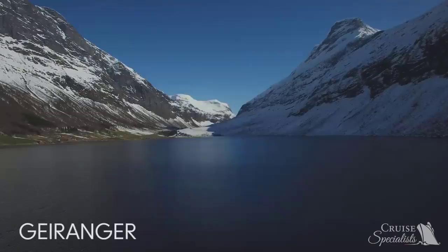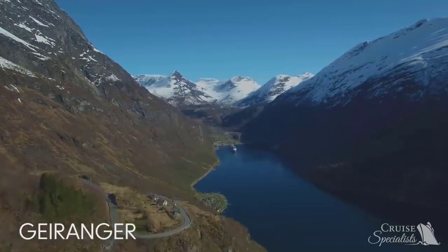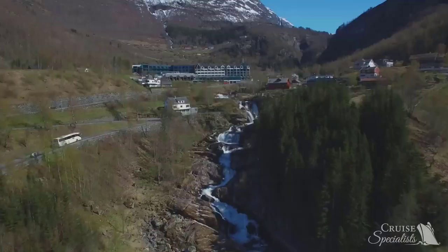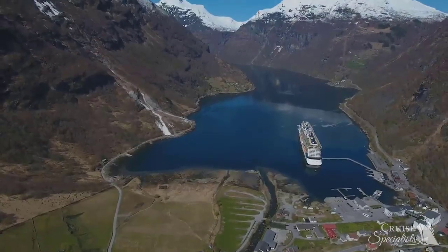The Geiranger Fjord is Norway's most famous fjord. Sail down its emerald green waters to reach Geiranger, a secluded village surrounded by rugged beauty and the perfect jumping-off point for exciting outdoor excursions.